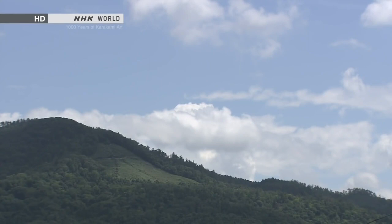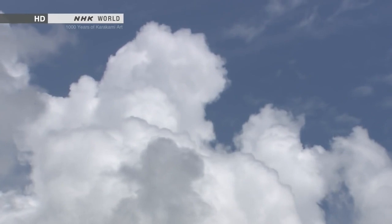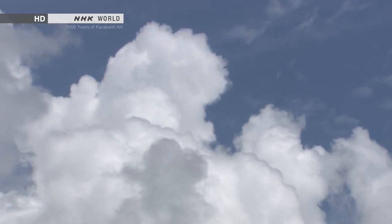In a blue summer sky, large clouds float upward. Kira, or mica, is used in the base color to capture the bright summer day, and on it float majestic clouds.